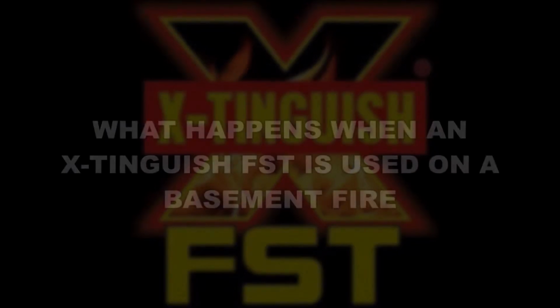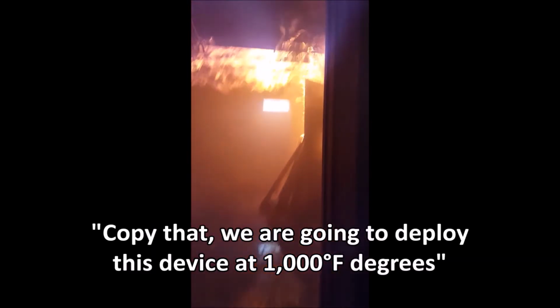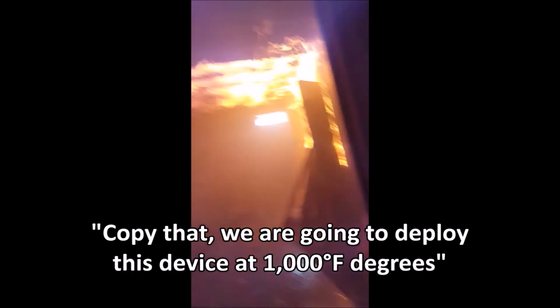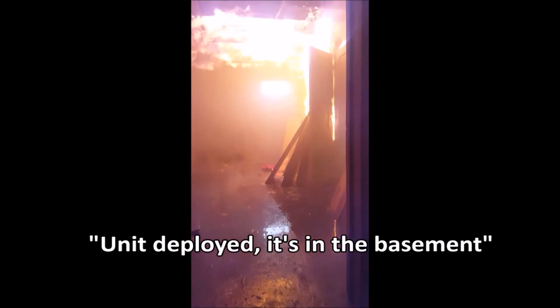What happens when an extinguished FST is used on a basement fire? Right now, if you want to deploy the device, go ahead. Every corner. Contact, we're going to deploy this device at 1,000 degrees. Can you deploy this in the basement?